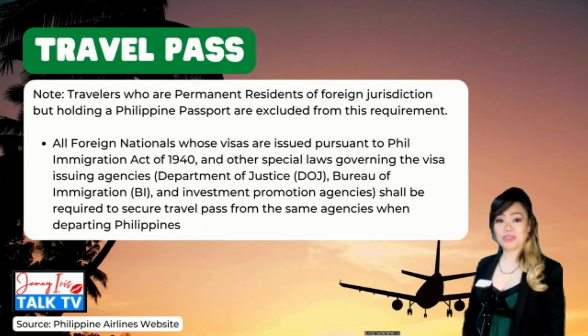Now for the next document, let's talk about the travel pass. A number of you have asked me, Ms. Jamey, what is a travel pass? So here's my answer to you. Again, you can find this from the philippineairlines.com website.